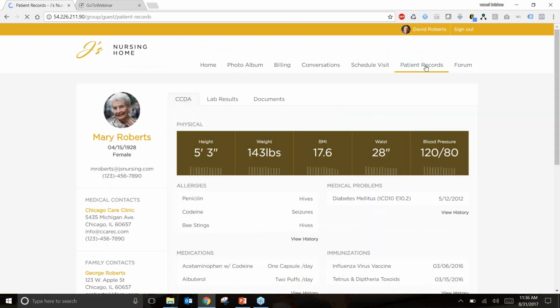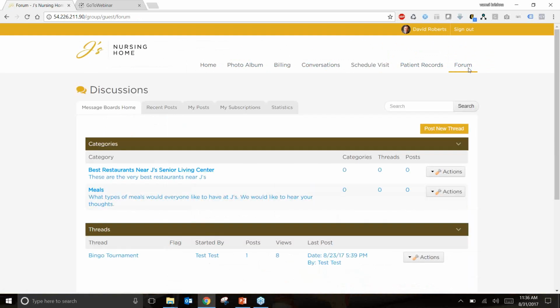The next section is the patient record section. Again, as I said, this is the record section where you can see your family members' overall details, and the forum is pretty much the same as we discussed before. It allows you to react and post threads, create new threads, and reply to any questions other family members are having of other patients. It basically allows you to create an online community where you can interact with other people who are in the same position as you.